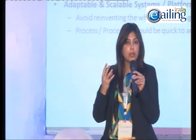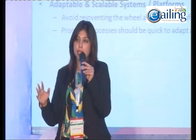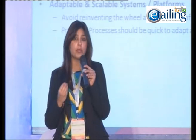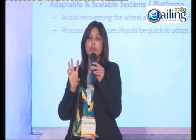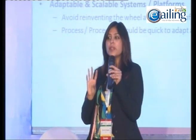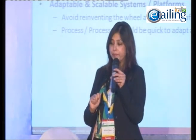Pick a platform and a technology that will ensure that your business can scale up, that the platform will scale up as you grow. Does it have a strong, robust roadmap? Are they understanding the nuances of the customers that you are serving? Please remember scalability is critical if you want your business to be there for the long run.